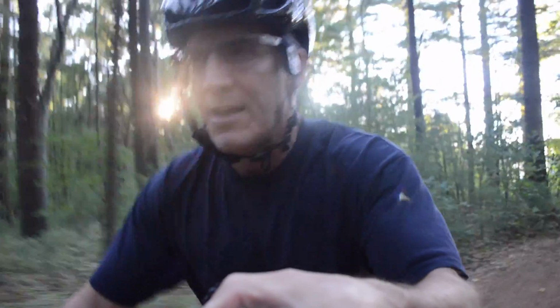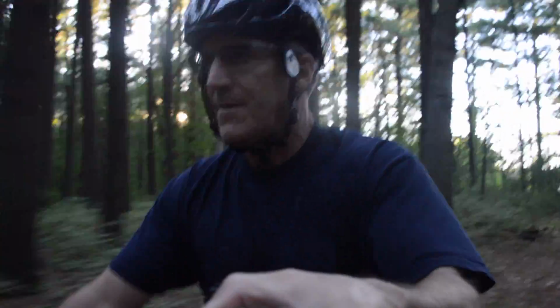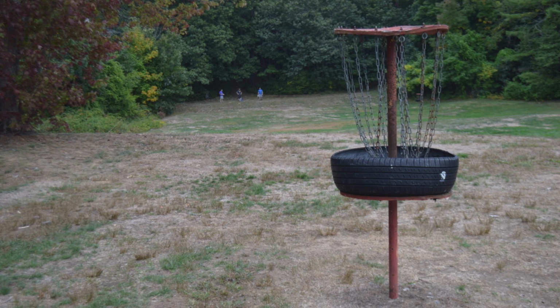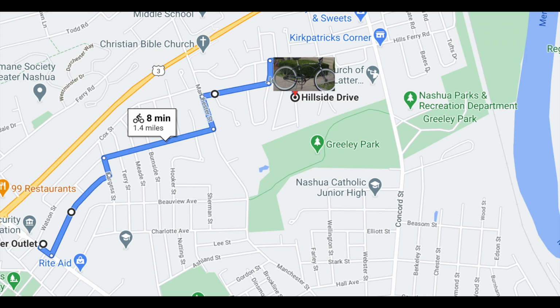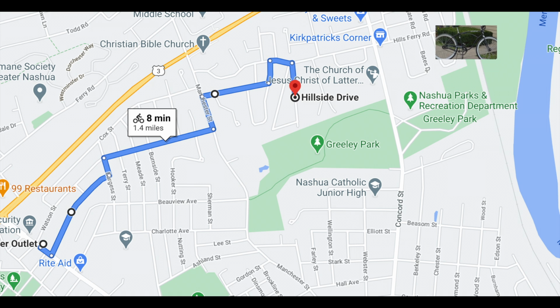It's a little path, rocks, roots, no big deal. No big sign that says you're entering the park, so that's a drawback, I guess. But it gets you into the backside of Greeley Park, and then we'll come down to where all the activity usually is. See if there's any activity now.